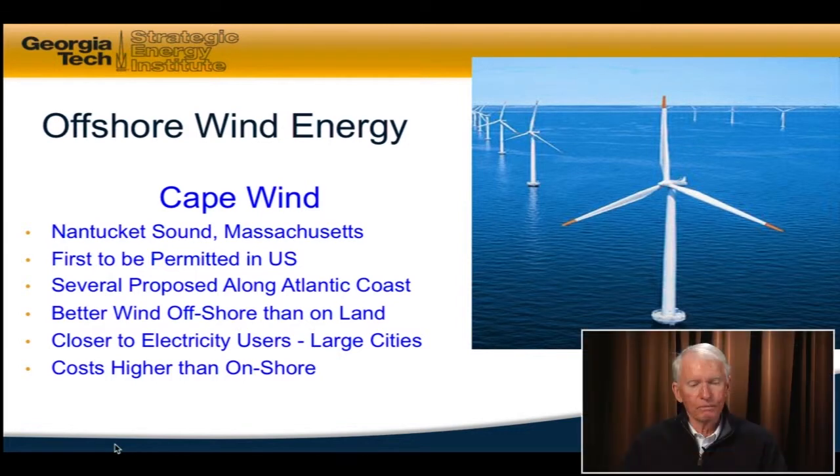There's a lot of potential there, but the first one in the U.S. that's been permitted is up in Nantucket Sound, Massachusetts. It's been about 10 years since the developer of that has been trying to get a permit to build a wind farm out in the Nantucket Sound. That permit is now held by the developer. There are also several proposed wind farms along the Atlantic coast off of New Jersey and that area, Virginia also.